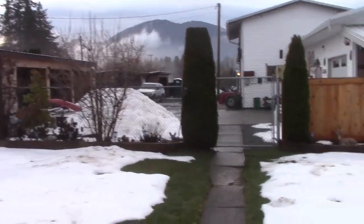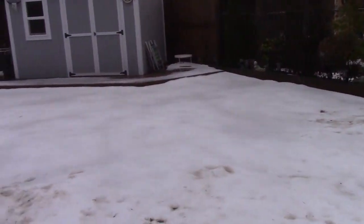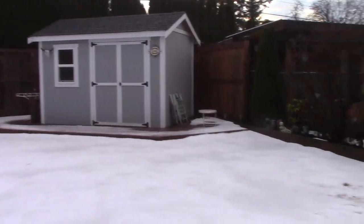Okay guys, let's take you out for a walk in the shop. I had to go grab the camera out of the house. It's my backyard, just so you know. Nice little shed over there with a deck. I can sit there and think about cutting the grass.